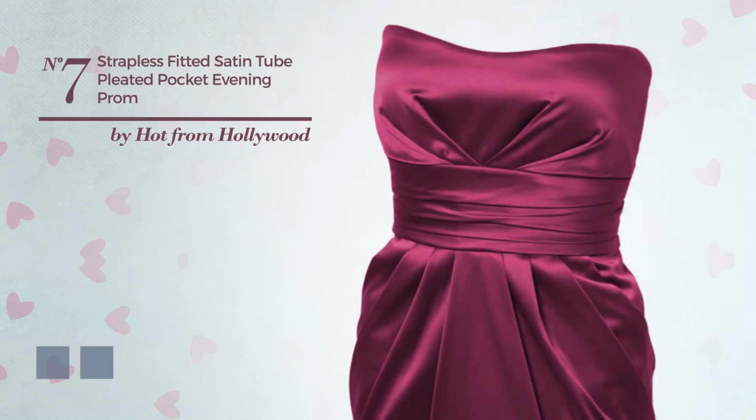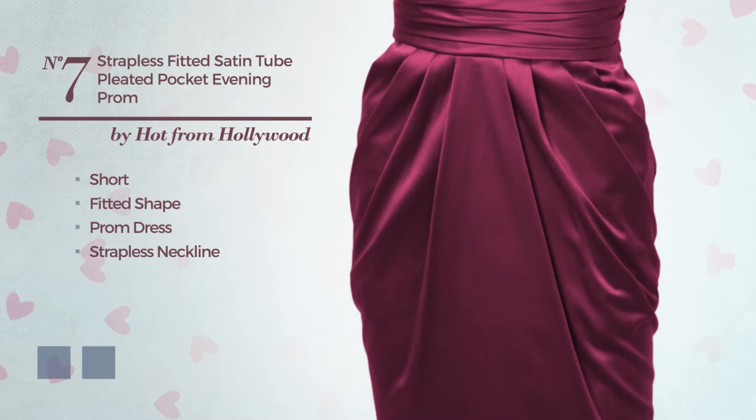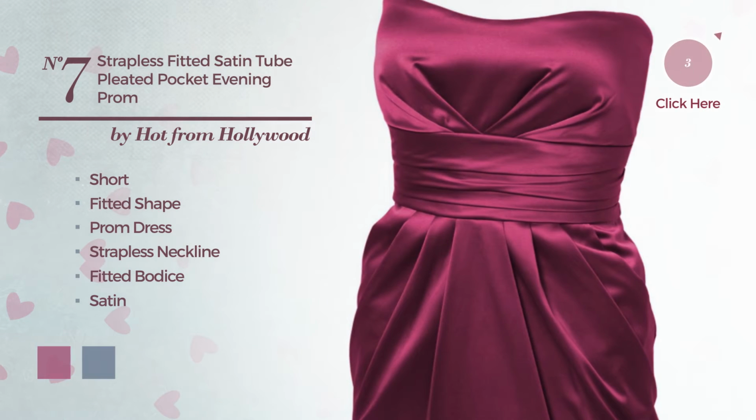Number 7, an eye-catching short-fitted prom dress. Featuring a strapless neckline, as well as a fitted bodice, crafted from comfortable satin, finished with sash. The available color variations include magenta and rainforest.